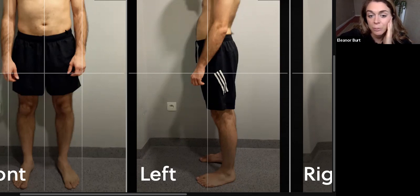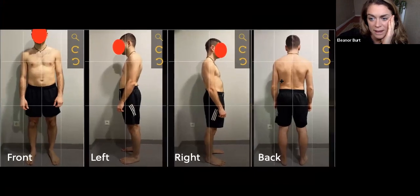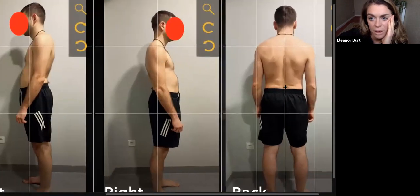So I would definitely, with this guy, be looking at what are his feet and his calves doing, how well do they work. I would also be asking questions as to why is the left pelvis higher than the right, what's causing that? Why is his left shoulder stuck? I suspect that's to do with his pelvis.